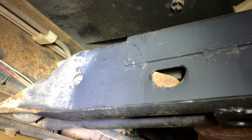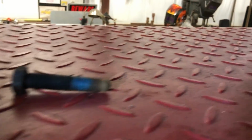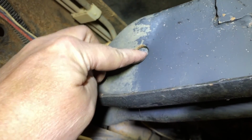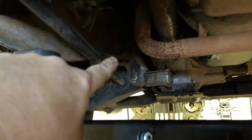Okay, so you can see how I got the bolt out, and that just basically screws into the bottom of that retaining bar right there that sits on your frame rail. That holds that key in place. That hole right there, let me get my tools out of my hand so you can see this, is the end of this torsion bar that goes all the way to the front.